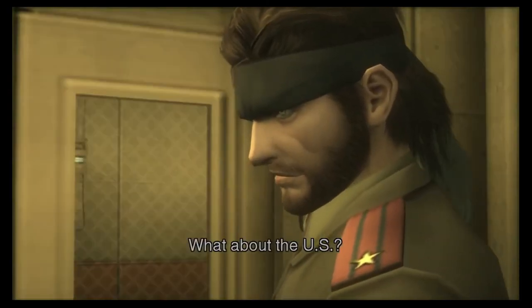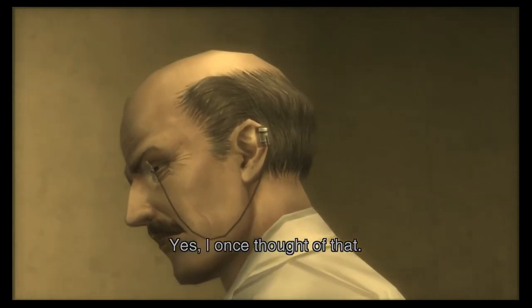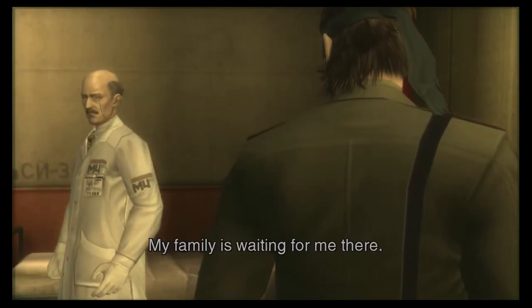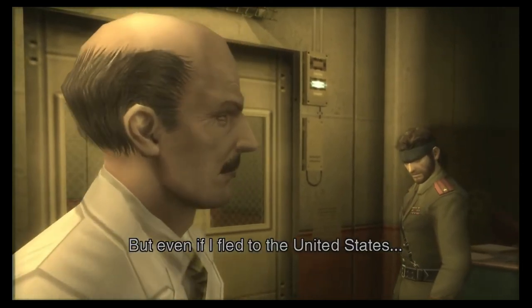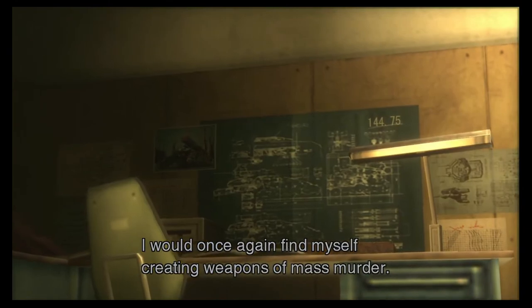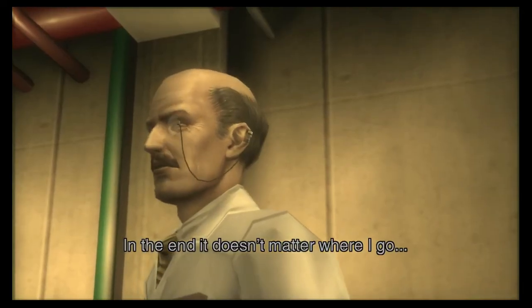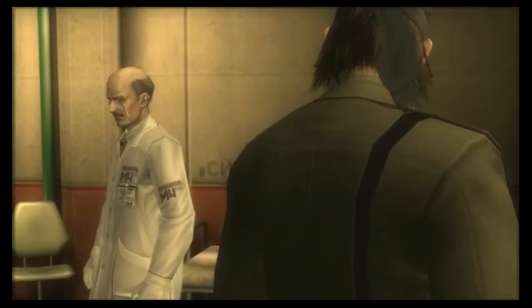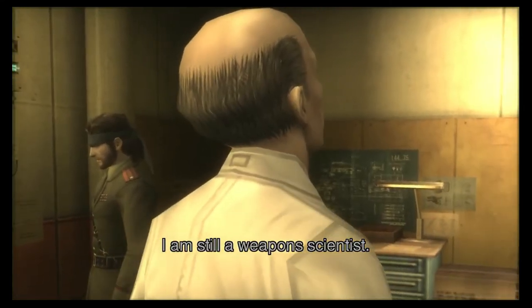What about the U.S.? Yes, I once thought of that. My family's waiting for me there. But even if I fled to the United States, I would once again find myself creating weapons of mass murder. In the end, it doesn't matter where I go. I am still a weapons scientist.